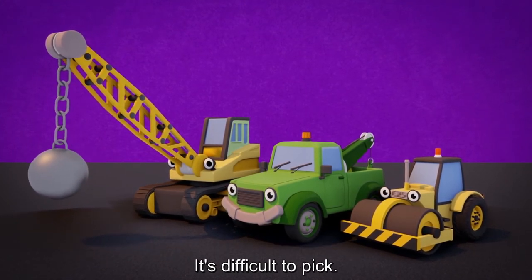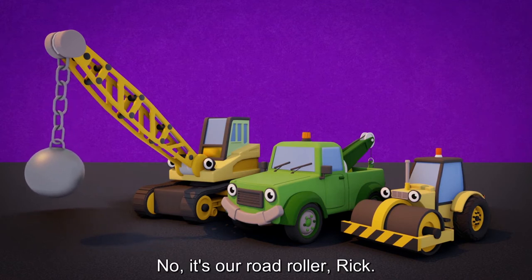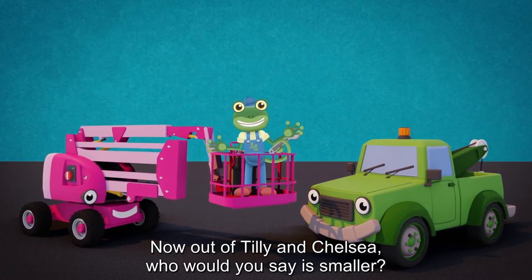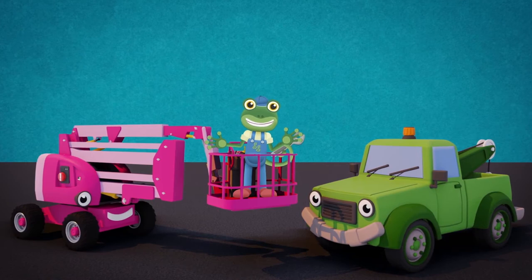Who's the second smallest vehicle after Florence? It's difficult to pick. Tilly, maybe? Or Ryan? No, it's our road roller, Rick. Now, out of Tilly and Chelsea, who would you say is smaller?